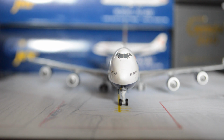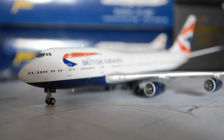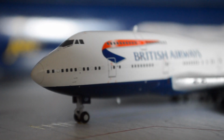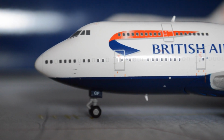Alrighty, so looking at the details of the model, we'll start off here at the nose. You can see the nose gear and the cone of the aircraft, which is very nicely done. Gemini Jets has done an outstanding job on this cone. Looking to the side of the aircraft, you can see again the very nice cone detail that has been done here on this model. Alright, so moving up. Alright, there we go. You have the side of the aircraft.